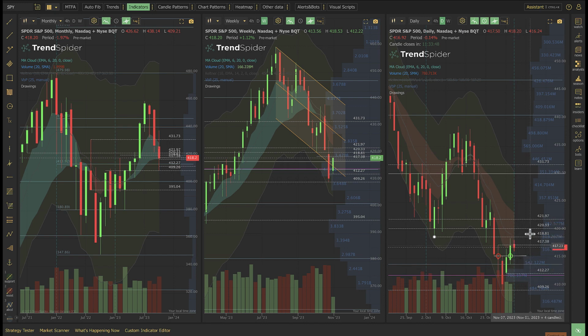Now remember, today is likely to have quite a few wicks. Our monthly candles say trend down. Our weekly candles say trend down, except that we're holding a higher low on this week. So 412 is still our line in the sand.